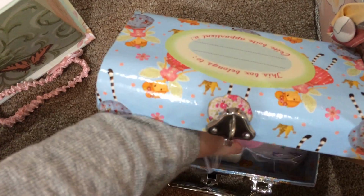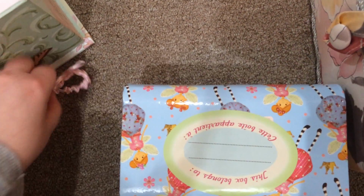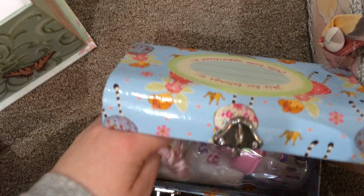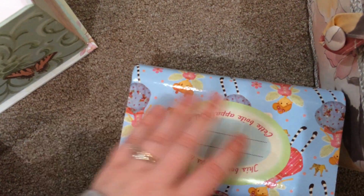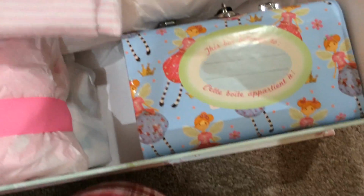I tried using a magnet and it wasn't working out very well. So I just used poster putty, and I gave her some extra poster putty in case it dries out or anything. So that's in there. It just fits right in there really nicely. And then this goes on top. And then I just got an extra layer of tissue paper to put on top.